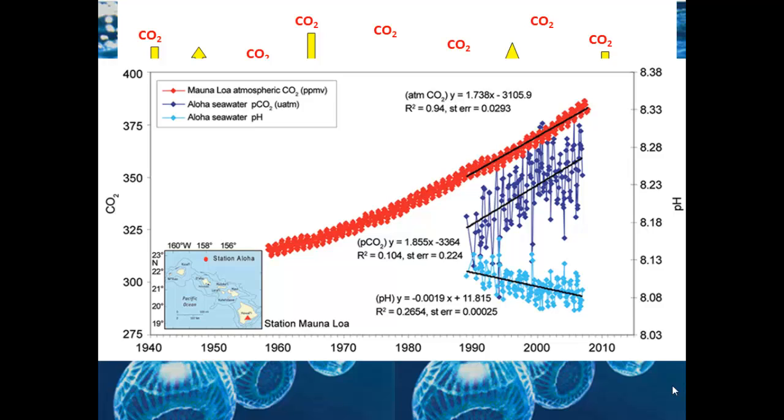And the consequence of that is to make the pH, or the acidity of the water, diminish. You can see a pH scale here on the right, and you can see that that's declining. And this is in the open ocean of Hawaii.